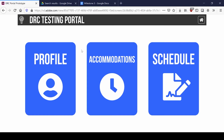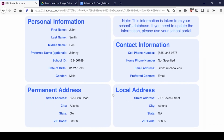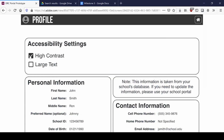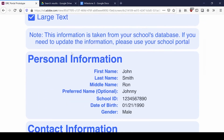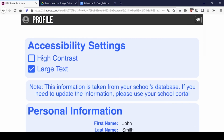Our last page is the user's profile, which has two functions. The first is to show information that the school has made available to the DRC about the student. The second is to provide access to our accessibility settings. We offer a high contrast design, which turns the interface black and white, and large text, which makes the text larger and also reformats the page to accommodate the new size. The user can also select both at the same time.